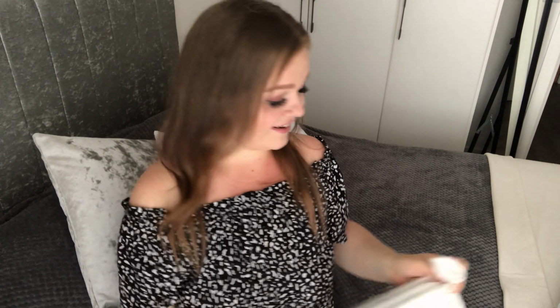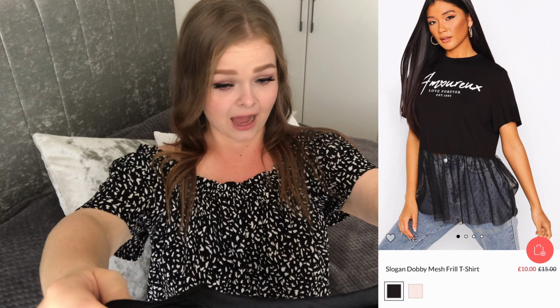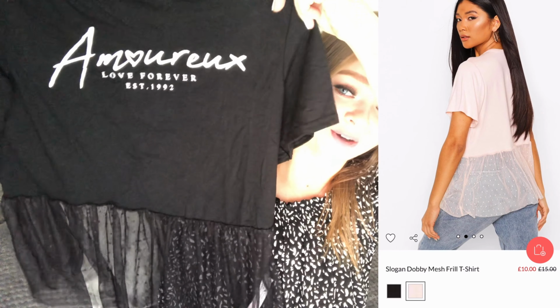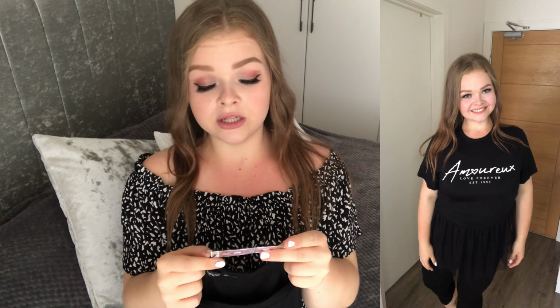They do have a black as well. And another thing that I got is, because obviously I didn't want to have a black with Bonjour Paris if I have the white one already, there is another option of the black that says, I don't even know, Amour, Love Forever. I thought that is super cute, and it's in black. So it's the same kind of concept. It has a meshy bottom but with extra details like dots. The white one doesn't have dots, it's just plain mesh. The black one has a little dotty design on the mesh material, and this one is the Slogan Dobby mesh frill t-shirt in size 12 as well.